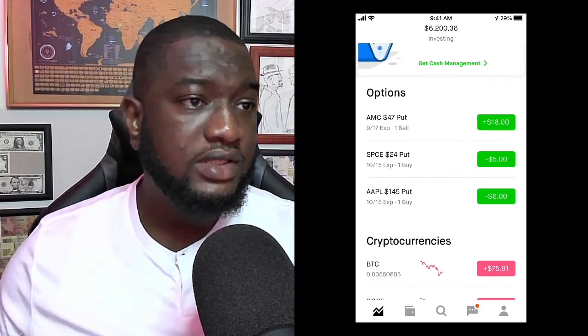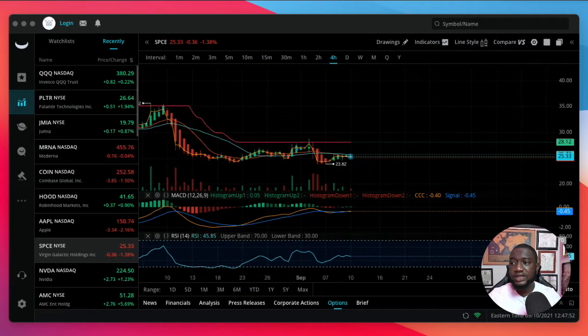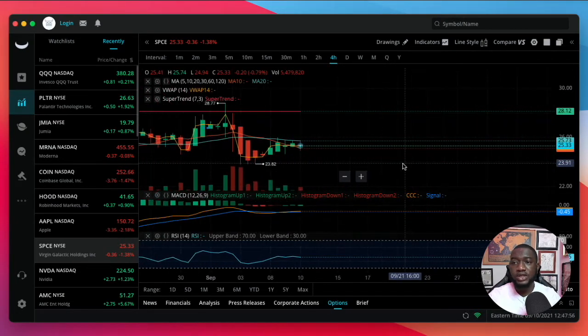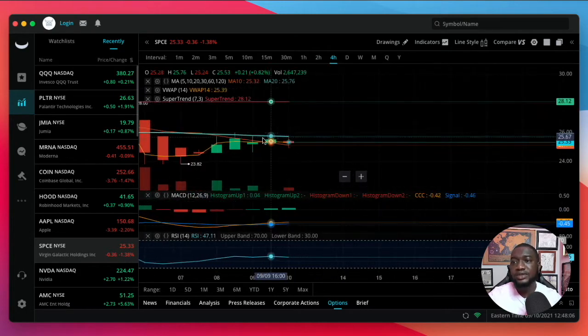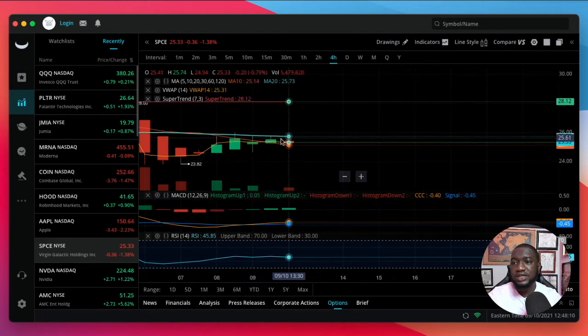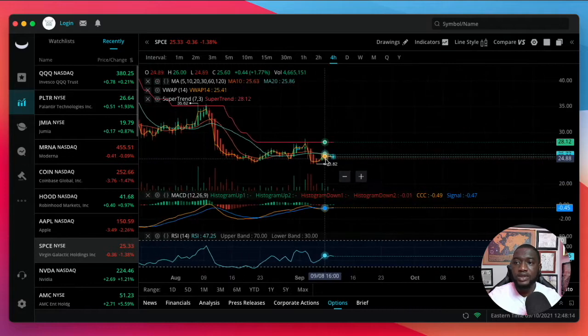And it's 24 puts. So essentially what I'm saying is that I think Space will drop down to $24 by the end of the month. So it'll be around this area right here where my mouse is, which there's every likelihood that could happen. So it will drop to 24, just a tiny little bit more drop. If that happened by one month's time, I'll be able to make a decent amount.